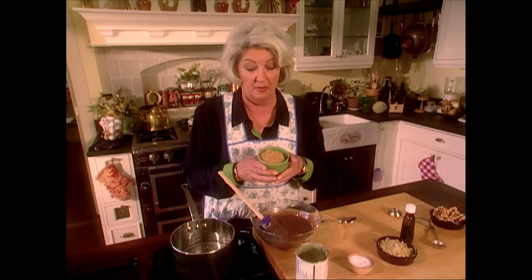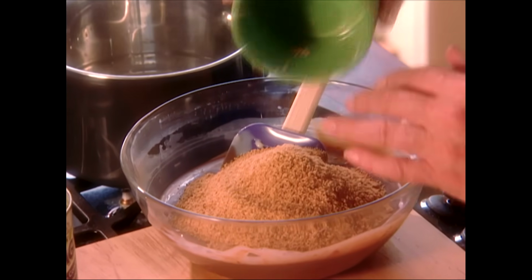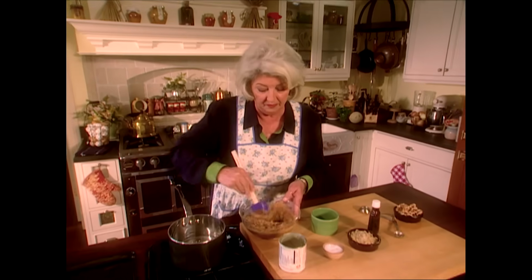Now, I've run the homemade graham crackers that I brought from the mill through a food processor, and we're going to add those. This is an easy, quick cookie to make. And it's just different from your chocolate chip or your peanut butter or your oatmeal. And I can't wait to see what the homemade graham crackers do to this.